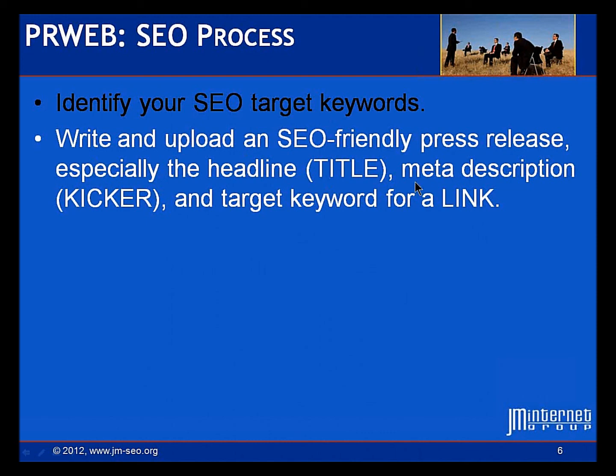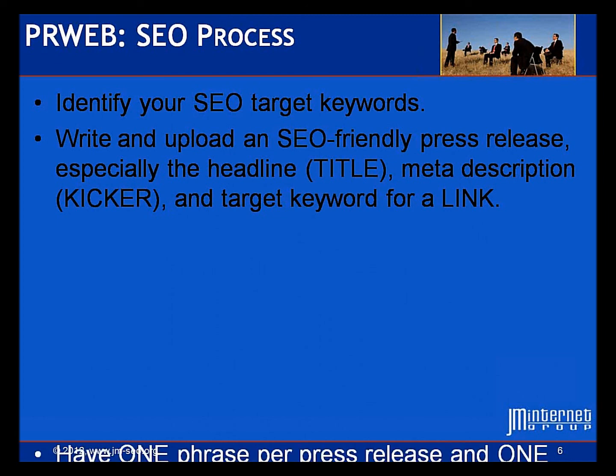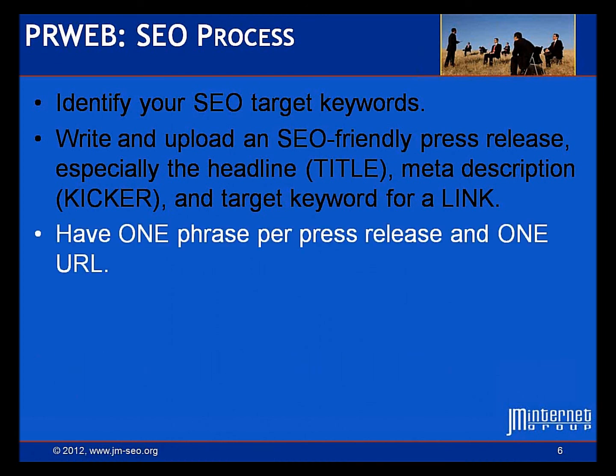Make sure you have a good meta description. That's the kicker in the press release. And make sure you have a target keyword that you're going to link from the press release to your website. That's where most people make a mistake. They don't put that target keyword in there. So general rule of thumb, one phrase per press release and one URL. So one phrase, SEO course, that's going to one target URL on our website.